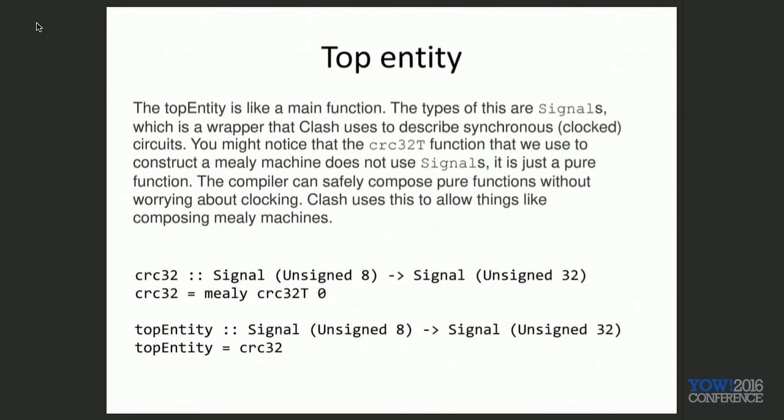And finally, we build a top entity. Now, the top entity we're going to use is just the CRC32 signal function. So any signal is part of a synchronous, a clocked circuit. One really cool thing you can do is then compose Mealy machines. That's just one way of describing one. You could use that as one pipeline stage, and then you can compose those together to make larger stages as well.